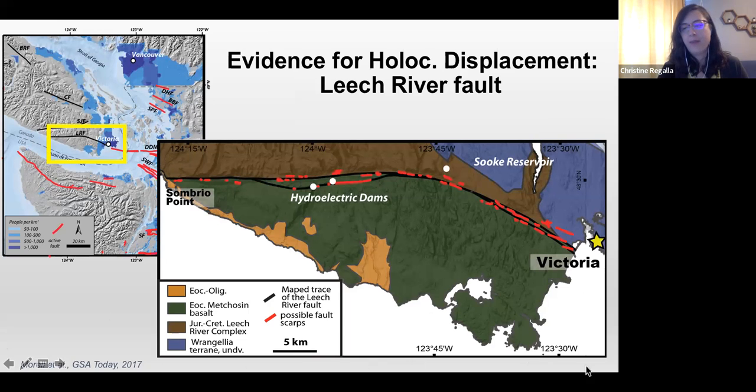And there's a geologic map of that same area in the yellow box shown here on the right. And so the Leech River Fault is shown here by the set of black and red lines. It first formed in the Eocene as a subduction plate interface, actually, between Metchosin basalts, Eocene Metchosin basalts, and the overriding Wrangellia terrane. So the Metchosin basalts are correlative to the Siletzia terrane and Siletz basalts in Oregon and Washington, for those of you familiar with that. And in the Wrangellia terrane here, these are largely the schists of the Leech River complex. And so these black lines are these inherited older Eocene fault structures.